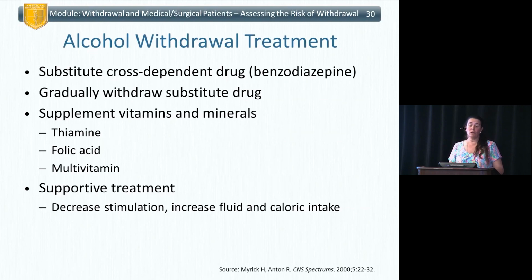So the overall goal in alcohol withdrawal treatment is to substitute a cross-dependent drug, in this case a benzodiazepine, to help with the withdrawal process. Since we can't admit somebody into a hospital who's consuming 10 beers a day and then gradually taper to 9 beers, 8, 7, 6, 5, 4, 3, 2, 1, the best that we can do is to trick the brain into thinking that it's receiving something similar that's cross-dependent, and gradually withdraw with that substituted drug.